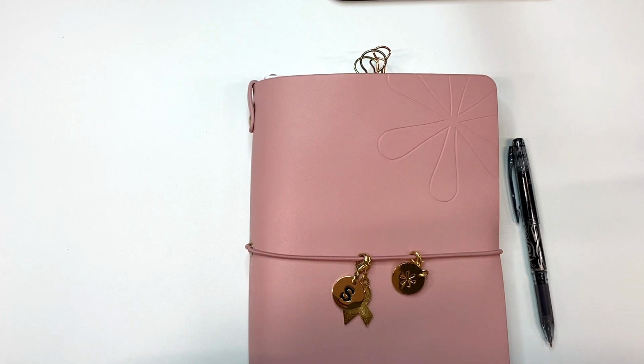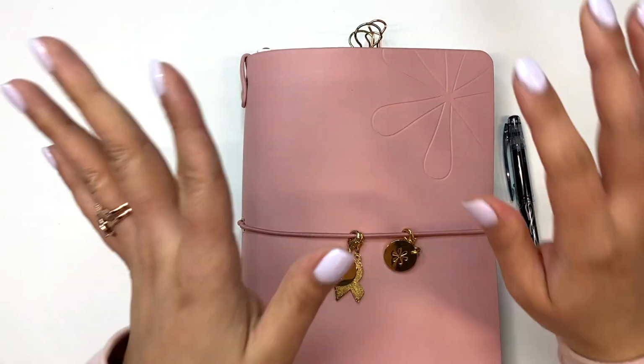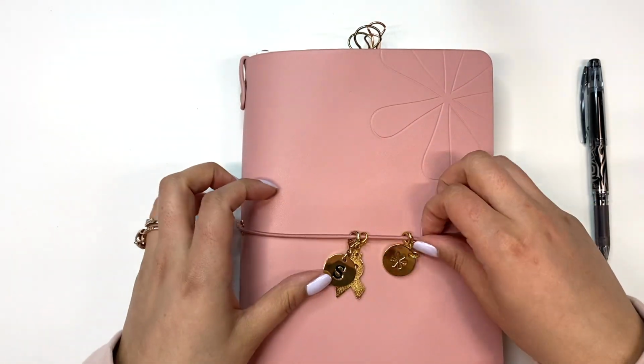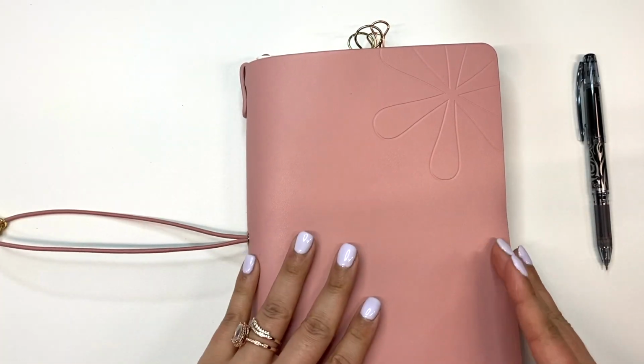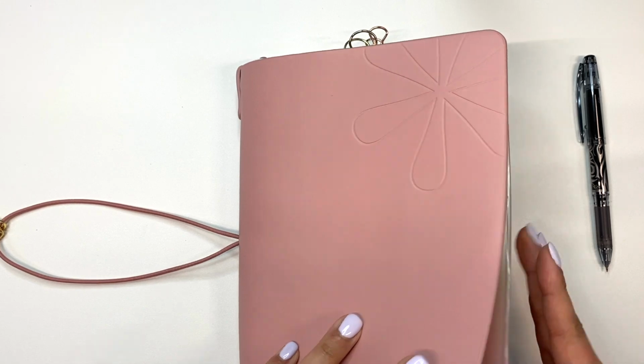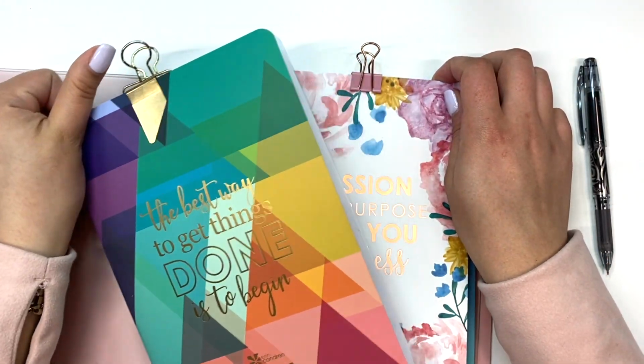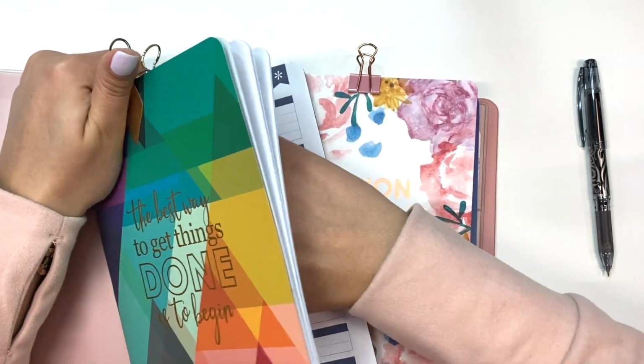My budget system is made up of my Petite planner book, which I house in my Petite Folio, where I keep my wellness log as well as my meal planner. And that is what I'm using right now. So I'm just going to go ahead and take it out of this one.